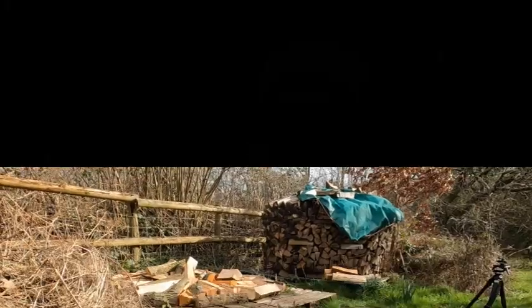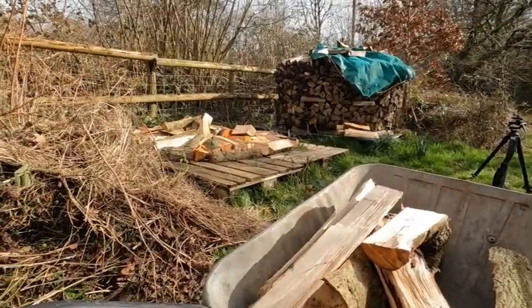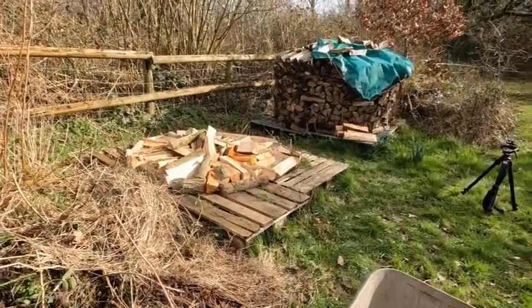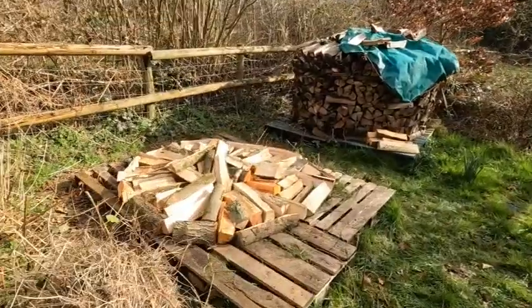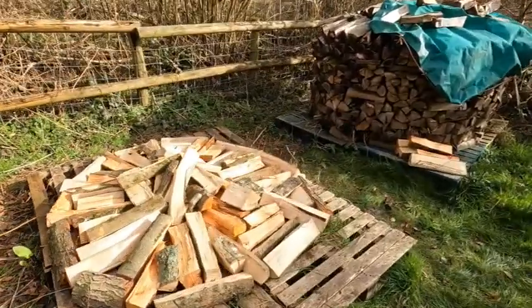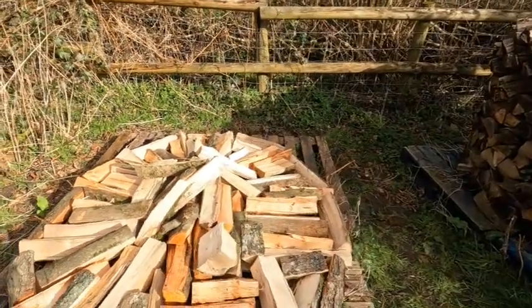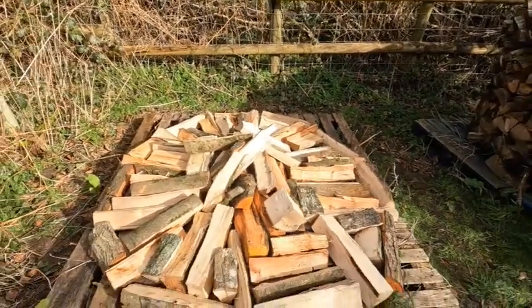Lay in the base of the Holzhausen. Okay, so I've done the base. Let's go and take a look. Basically a circular shape, not a perfect circle, I have to admit.